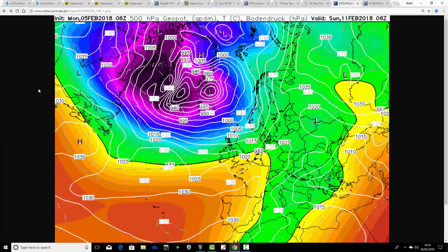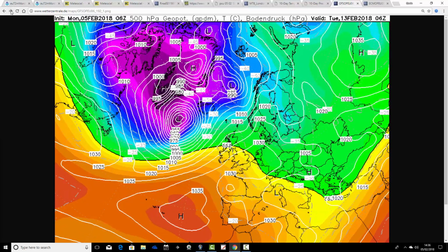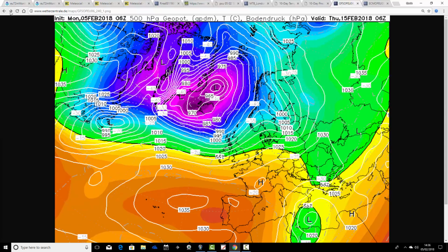But then the Atlantic pushes through on Sunday. It starts to turn milder and more unsettled. And then as we go through into next week, we keep these winds coming from the Atlantic, maybe hinting at going a little bit stormier there around the 14th. That's Valentine's Day, of course. A little bit stormier for the north and the west.